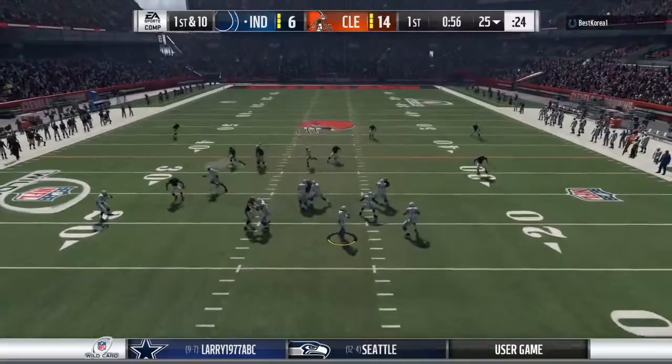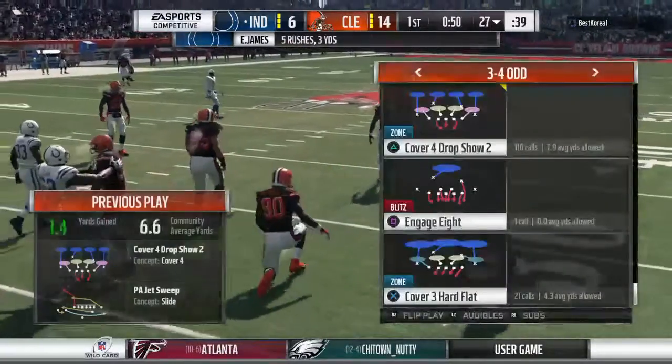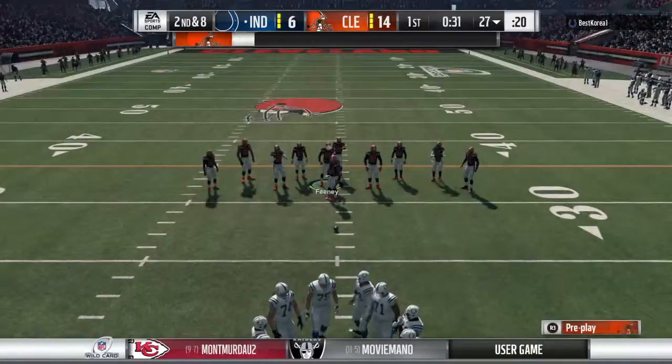They go play action here on first down. Eluding the pressure right. And they'll bring him down at the 27-yard line. Give him 2 yards on that play. And that'll make this a second down. Second down, 8.